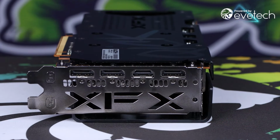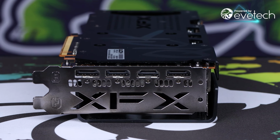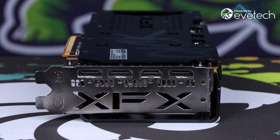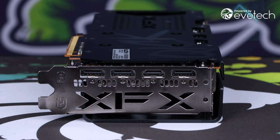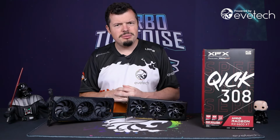Then on the mounting plate, you've got your 3 display ports, your HDMI, and then XFX embossed there once again. It's a lot of branding and embossing and making sure that you know that this is an XFX and Radeon card. So what of that performance and testing?